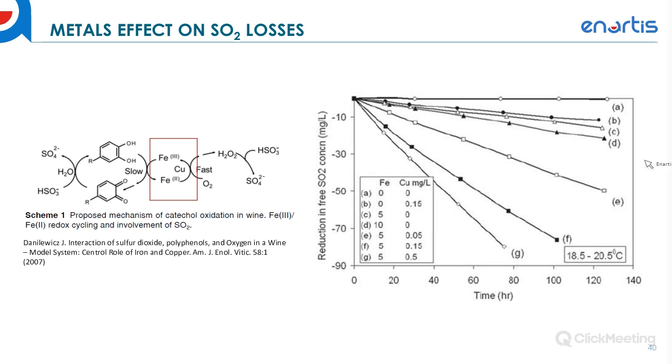Over on the right-hand side, you'll see this little chart that shows a lot of different lines. What he did in this experiment is he created a model wine with some phenolics in it, some catechol, and he added different amounts of copper and iron to that model wine, and basically saturated it with oxygen. And then he measured the amount of loss of free SO2. He also added 100 parts of SO2 to that same solution, and he tracked the loss of free SO2 in those different treatments. What he was able to show is that if you look at line A, you'll see that that line had no iron or copper added to it.